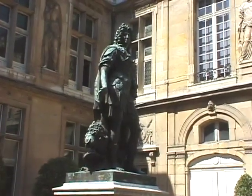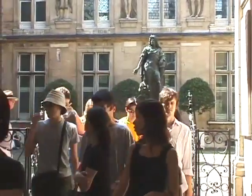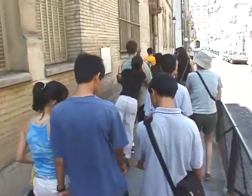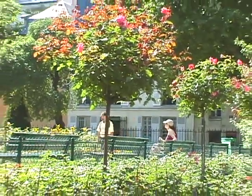The Carnavalet is a lovely museum, but we're not stopping in this particular spot because we are on our way to the Picasso Museum, continuing the art tour of Europe with some students from Punahou School.